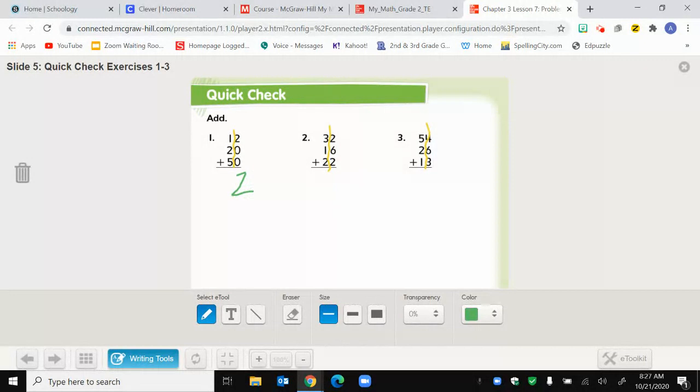Okay, then you didn't have anything to carry, so you're just going to add 1 plus 2 plus 5 on the 10 side. So you should have done 1 plus 2 equals 3, plus 5 more: 4, 5, 6, 7, 8. So number 1, you should have got 82. How'd you guys do? Awesome. Okay, let's try number 2 here.